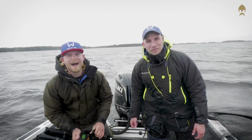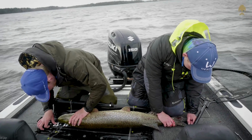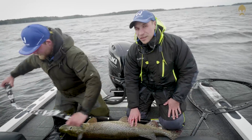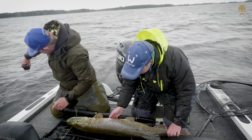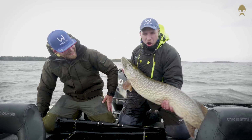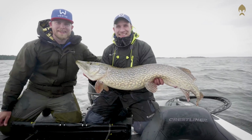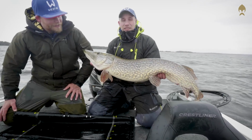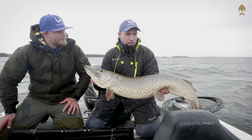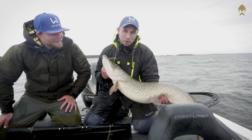12,150, I would say. 12,150. 118 centimeters, and 12,150. Insane. Oh, she's feisty. That's a nice fish. Second 10 kilo fish today. That's incredible. Wow. One fish over 11 and this one is over 12 kilo. Crazy fishing. It slammed the hypo tease in the motor oil collar. We put her back.